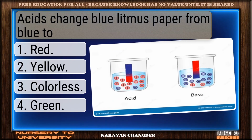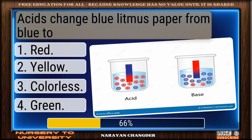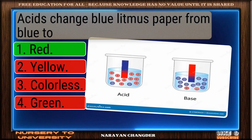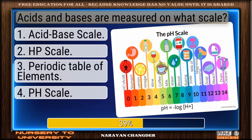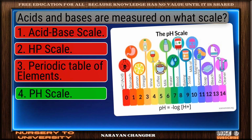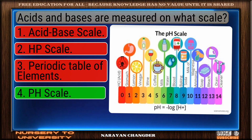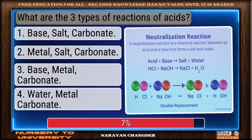Acids change blue litmus paper from blue to. Nice work. You chose red and it is correct. Acids and bases are measured on what scale? Strong choice. The pH scale is the right answer. What are the 3 types of reactions of acids?